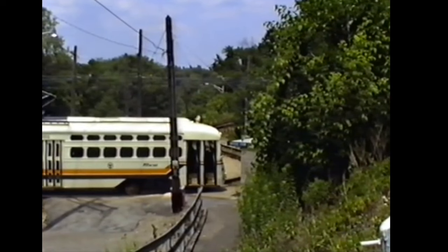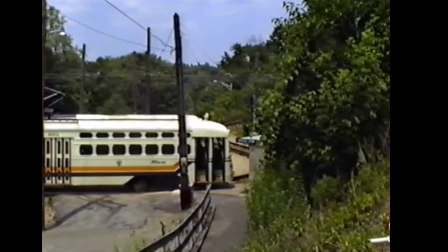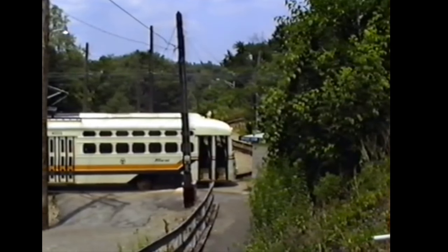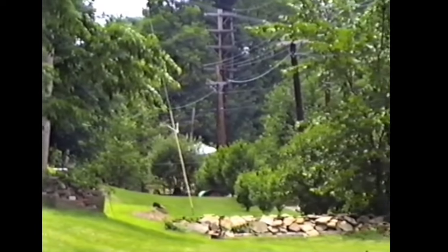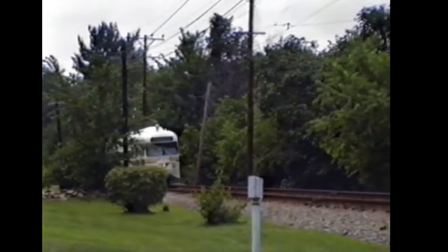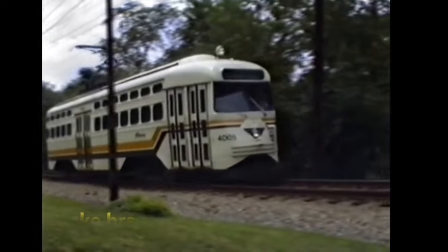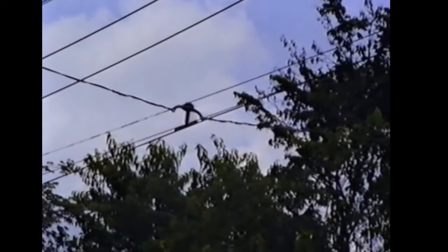Mixture of single track, double track, and except for where you saw that other car passing a moment ago, it's all on reservation. That bit of track I think may in fact just be a busway, not a street bus tramway. Notice the old type E is still in use on this portion of the line.